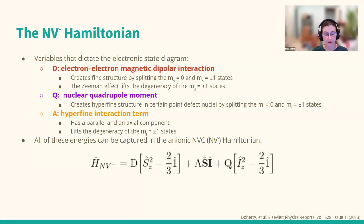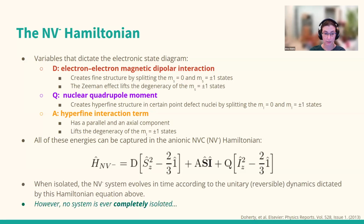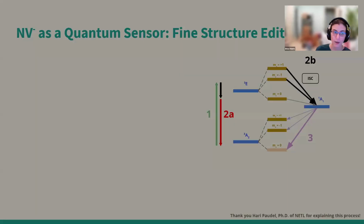But no system is ever isolated, right? That's not possible. And in fact, we're going to use that to our advantage because that's what quantum sensing is. We are measuring the changes in something. So how does the sensing part work?